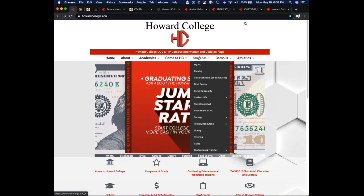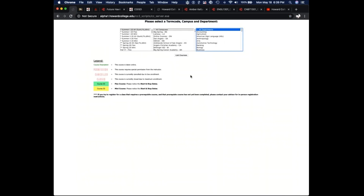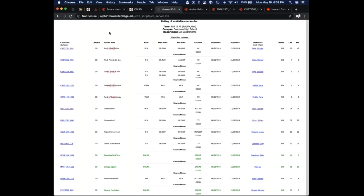Now, right up here where it says students, if you click over that, it opens some new options. If you go to class schedule, it'll bring you to this page. You can actually look at every semester for the past few years of classes that have been offered. Let's say, for instance, we want to look at last fall, Oklahoma, all departments. This is what comes up whenever you get that list. It shows you all the classes that are available.